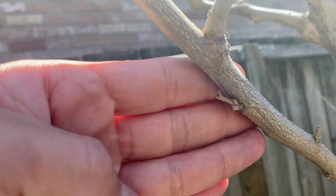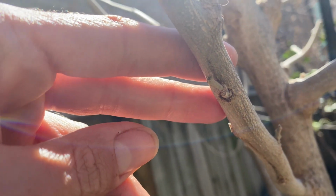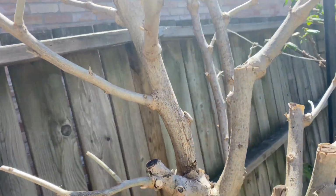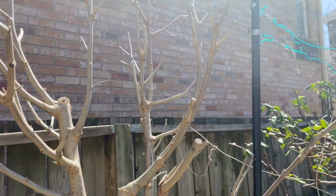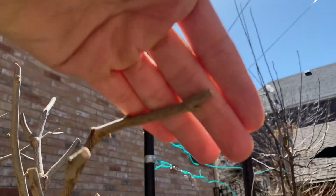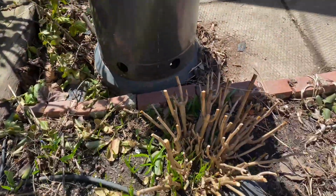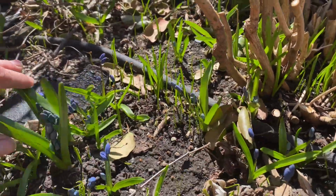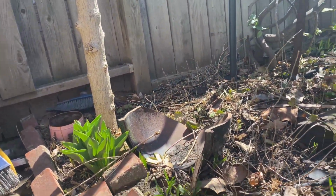There's some other ones. You can see just how big and knobbly some of them are. Bunch of them coming out here, so that'll start leafing out fairly soon. That's a good, promising sign. And there's a whole bunch of grasses and different things. Lots of different things coming up here.